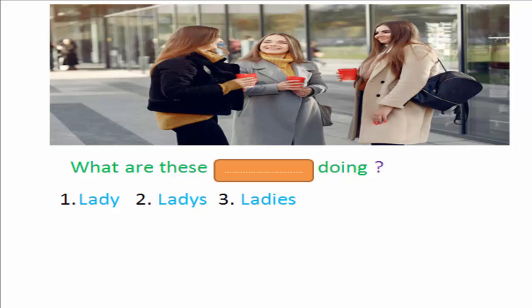Is it number 1, lady doing? Or number 2, what are these ladies doing? Or number 3, what are these ladies doing? Which answer is correct? Is it number 1, number 2, or number 3? And why? Excellent. The correct answer is number 3. What are these ladies doing?